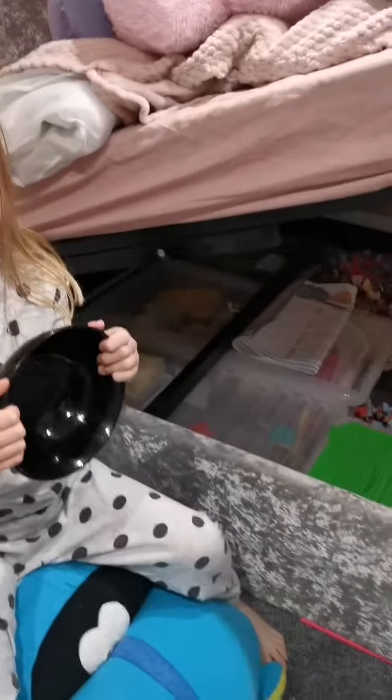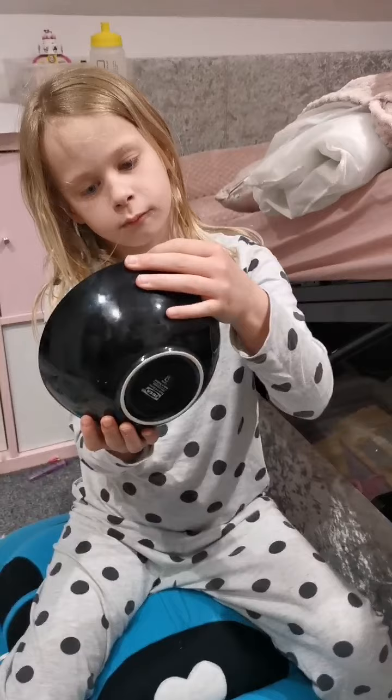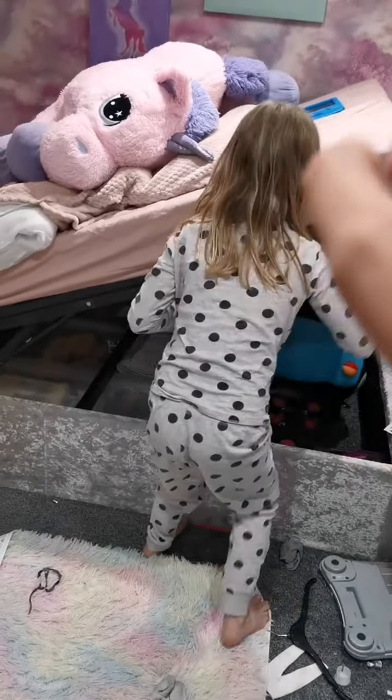Get the car out. Pretend you're driving it. Use this pole. Pretend you're driving it. Other way. Right, you ready? No, the other way. Okay, your time is almost up. You've got 1 minute. You've got 40 seconds left.